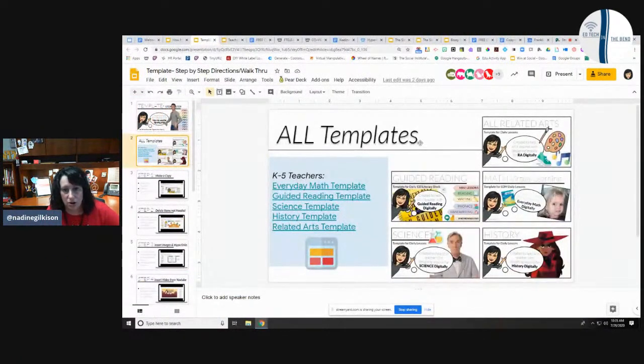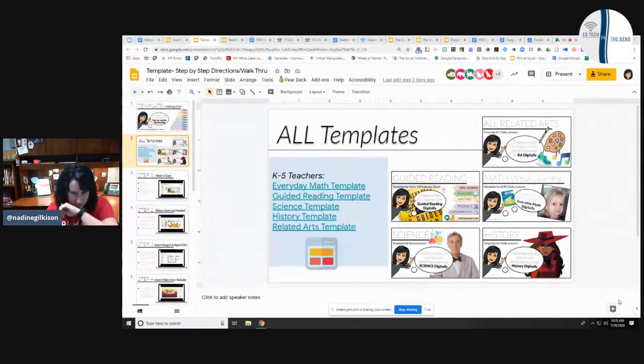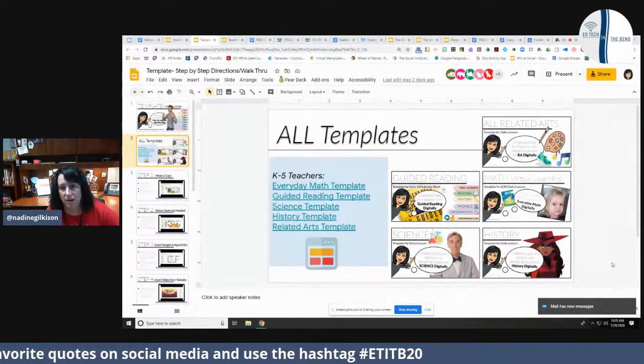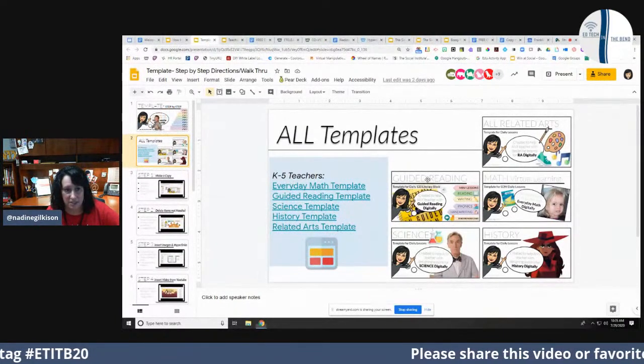So right here are all of the updated templates. Because again, in the spring, we were trying to do the best that we could, but it wasn't as close to what we are doing on a daily basis to make this mimic more of an in-class feel. So I had to ramp up the templates.